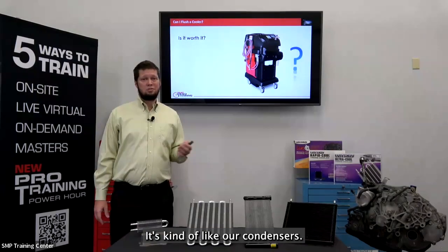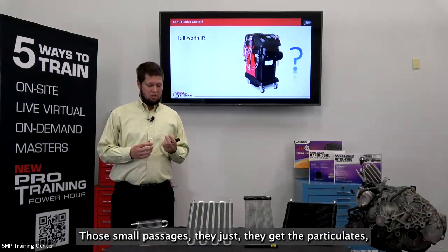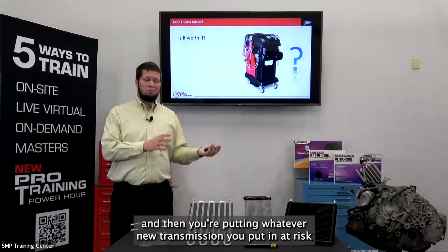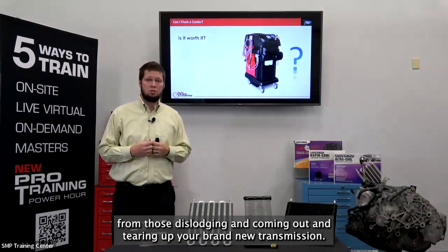It's kind of like our condensers. If you've ever done AC work, replace them. Those small passages, they get the particulate, they'll get the metal shavings lodged in there, and then you're putting whatever new transmission you put in at risk from those dislodging and coming out and tearing up your brand new transmission.